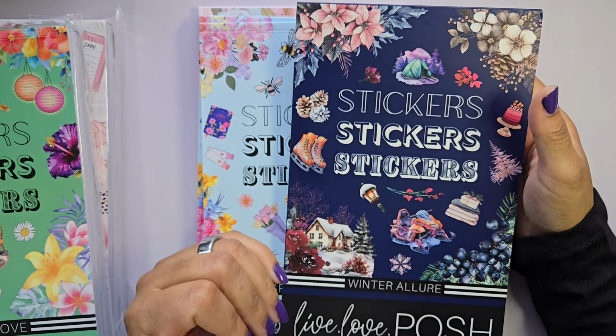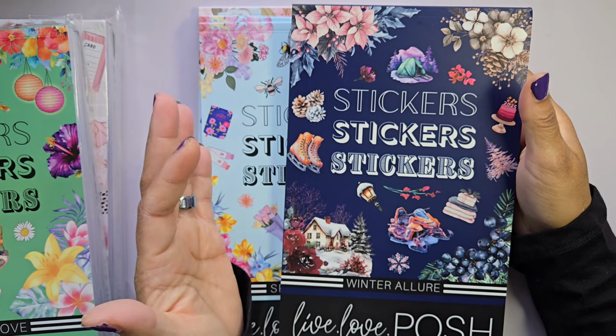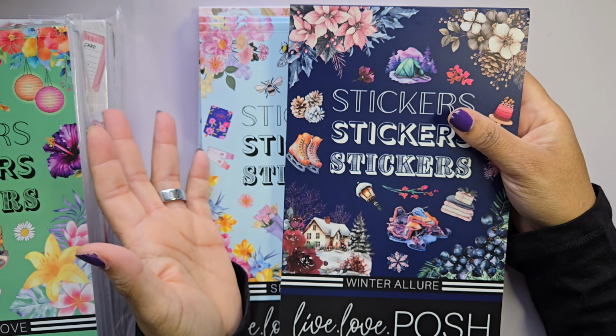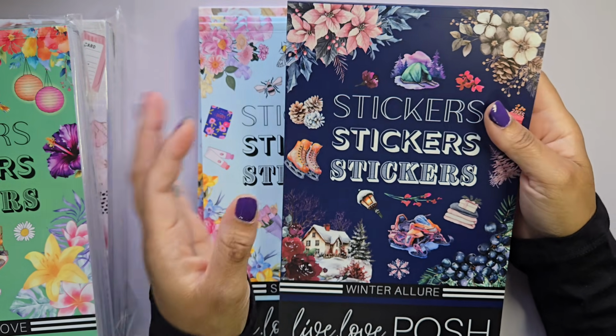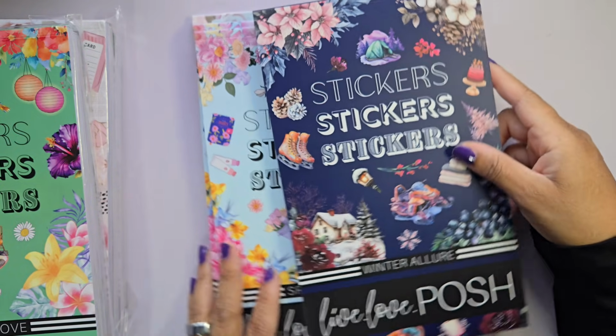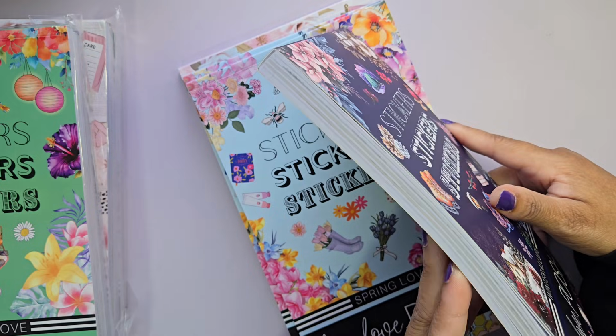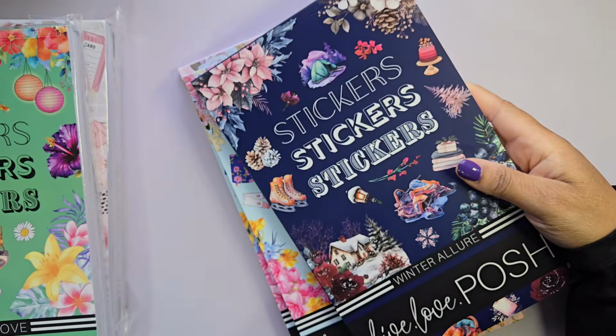I've already given my mom her copy because it is a winter book and I wanted her to be able to use it through December, not just after Christmas. So this is a book that I've already given to my mom, but I bought two of these, one for me and one for my mom. This was a deluxe book, so it's really, really thick. This was a great deal.